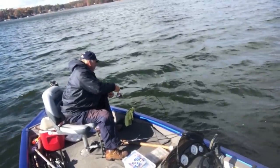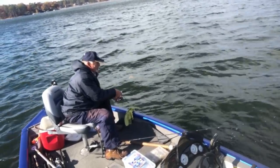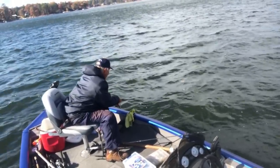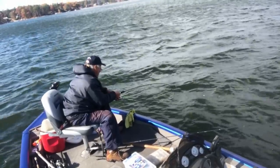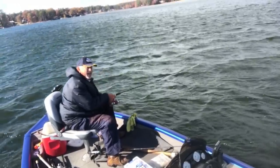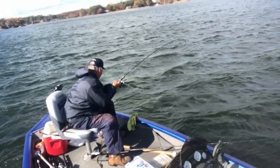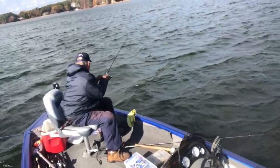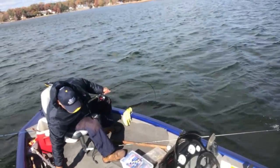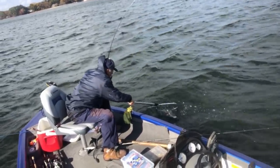We ain't gonna probably catch no keeper size striper. We got to chunk them back. But that's a pretty good one on a limber rod. Oh my, he's pulling. You can hear that wind blowing. It's awful. Seems like every day it's windy now. This is a good one here. Getting close to a keeper. Oh my. Yes, sir.